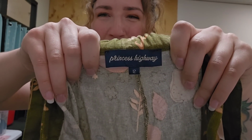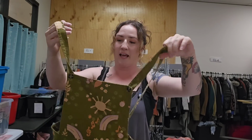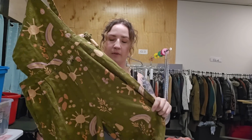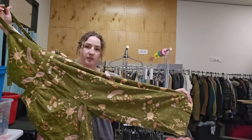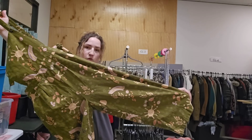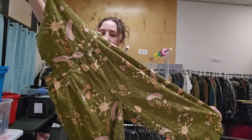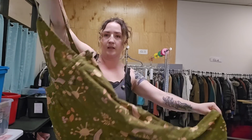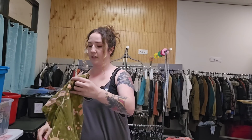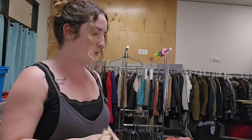So Princess Highway, this is a size 12. It's a very high quality, heavy duty linen piece. And all of their patterns are pretty recognizable. The 2 dresses I got, I ended up selling on Whatnot. They did really well. And yeah, they had whimsical prints like this as well. So this is a pair of, like I said, really heavy linen overall bibs. The back is pretty open. And these are gonna go for like 40 to 50 bucks, which I think is really cool. So definitely keep your eye out for that.